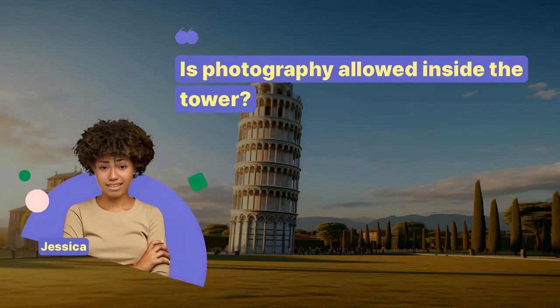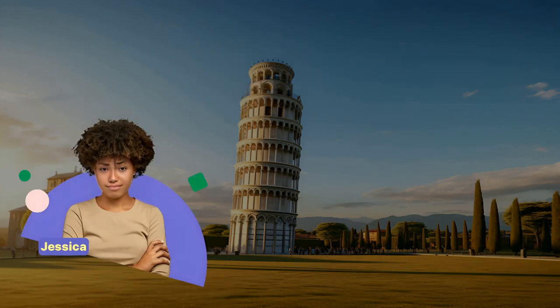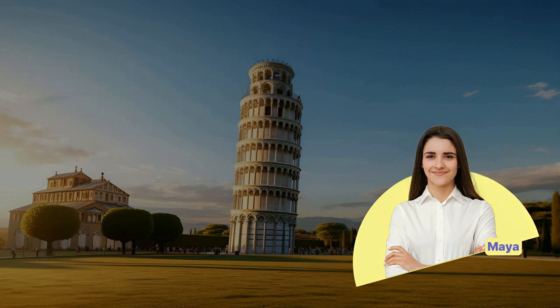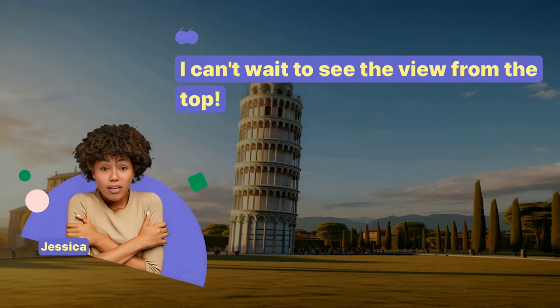Is photography allowed inside the tower? Yes. Photography is allowed, but tripods are not permitted. I can't wait to see the view from the top.